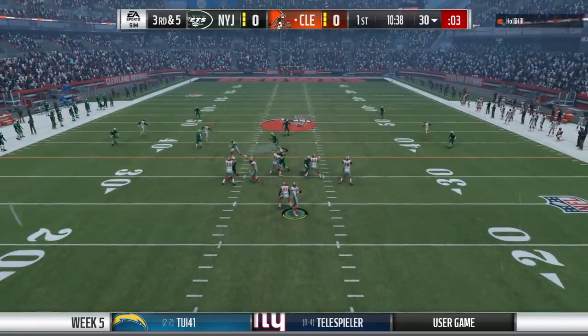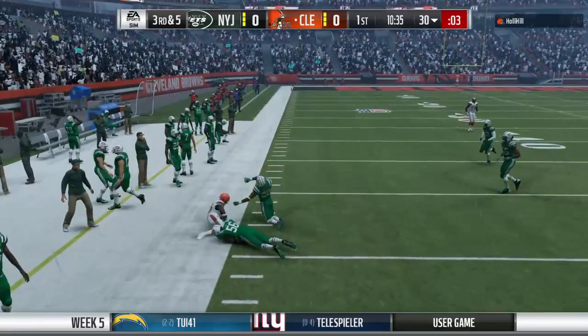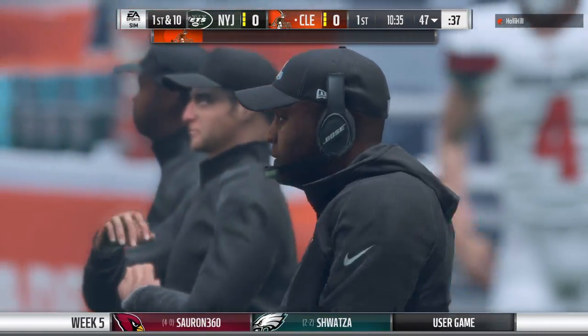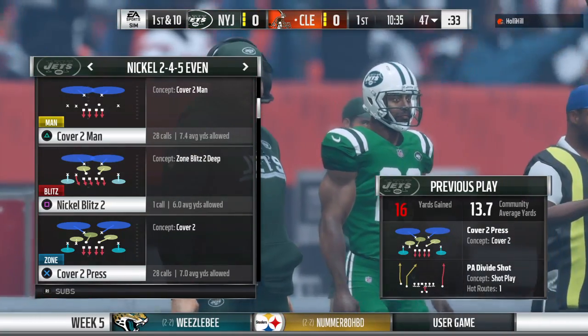On play action, Kaiser. He's got his tight end in Njoku. And he'll be out of bounds up past the 45. A good play there as the Browns strike for 16 and a first down.